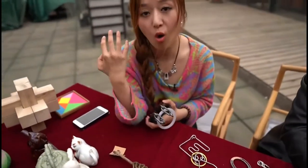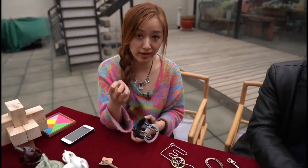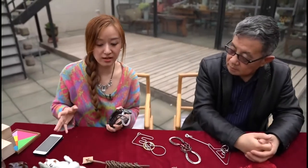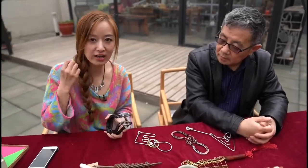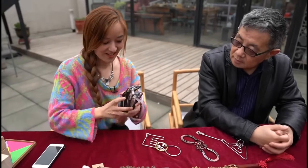We'll show you there's a whole collection of the ingenious rings and non-interlocking rings that Mr. Chu is actually collecting here at the museum. Yeah, well, we are here at the Museum of Ancient Chinese Toys to try out all kinds of things and to know about the ancient Chinese toys and also to show you the wisdom of ancient Chinese people.